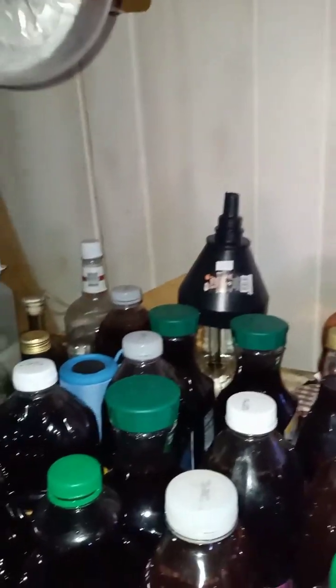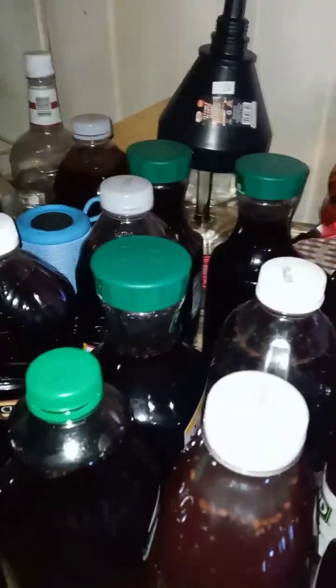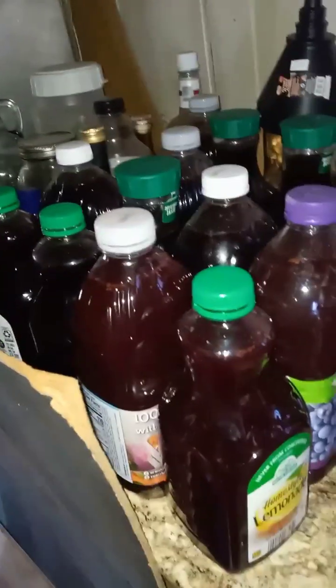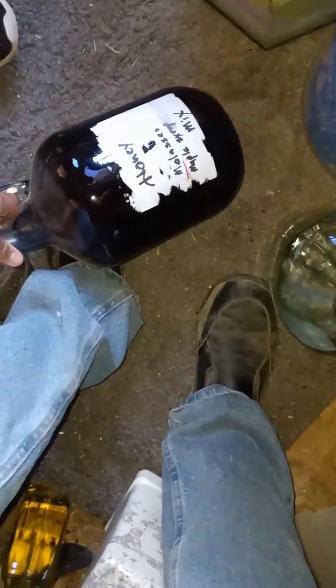Oh, here's another empty container. I think it had honey in it. So, yeah, I might just go ahead and cut it again. Because I got plenty of wine. I got another big bottle there, and I got half a big bottle here. And then I got, this is my honey mix. Honey, maple syrup, and molasses mix.